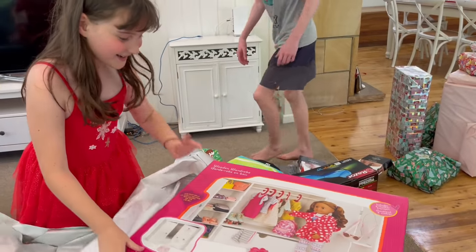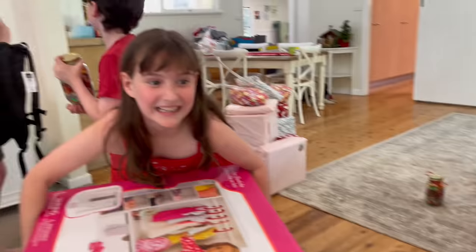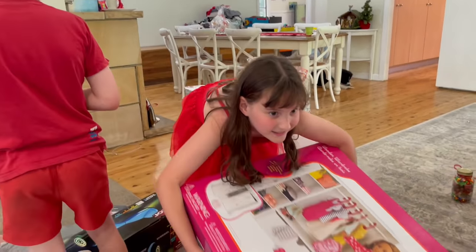That's so cool. Is that going in the playroom? We'll sort it out later. What have you done? Where is that going to fit? I don't know where it's going to go. I love it so much. No, but Aliyah, there's nowhere to put it.